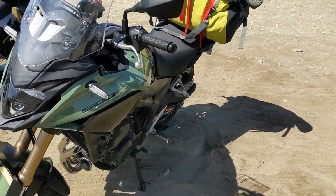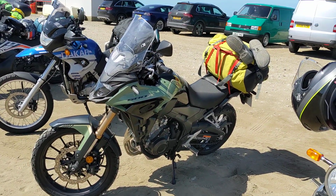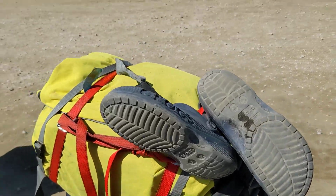Colour schemes, I'm not sure on that green. I'd probably take the red one, but yeah, it's not a sexy bike, but it's a very competent bike. And that's what a lot of people need, I think. Obviously, they've got the obligatory Crocs on the back there for comfort.